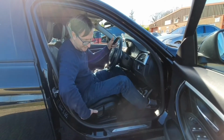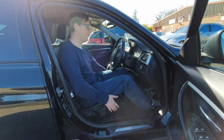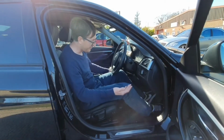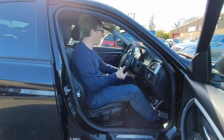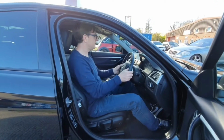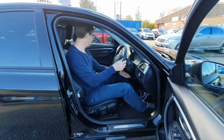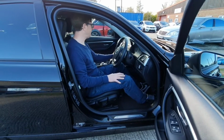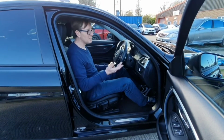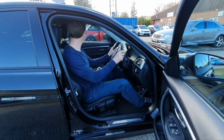So we've got a tilter here. We've got the height adjuster, back adjuster, and the lumbar there, and obviously the front and back there. What I quite like on these as well is you can really get the seating position just spot on. They're really, really good. Heated seats is 3 settings, and they're for driver and passenger. It's got DAB on as well, leather steering wheel.